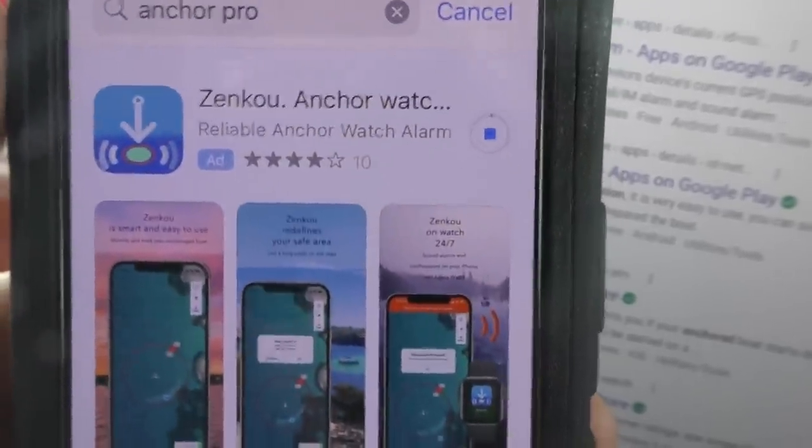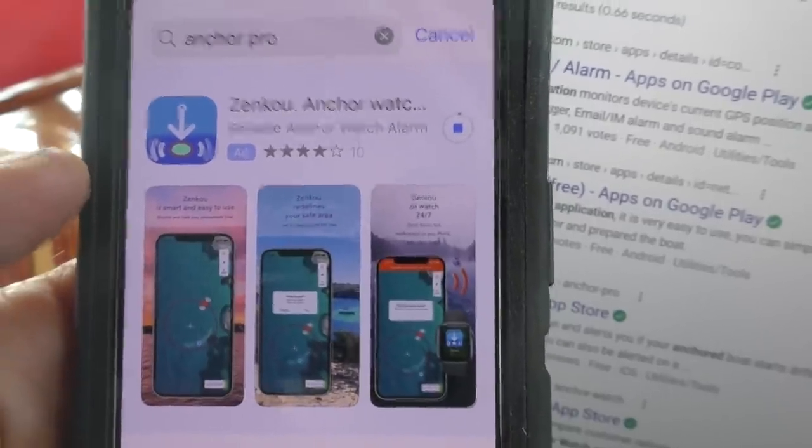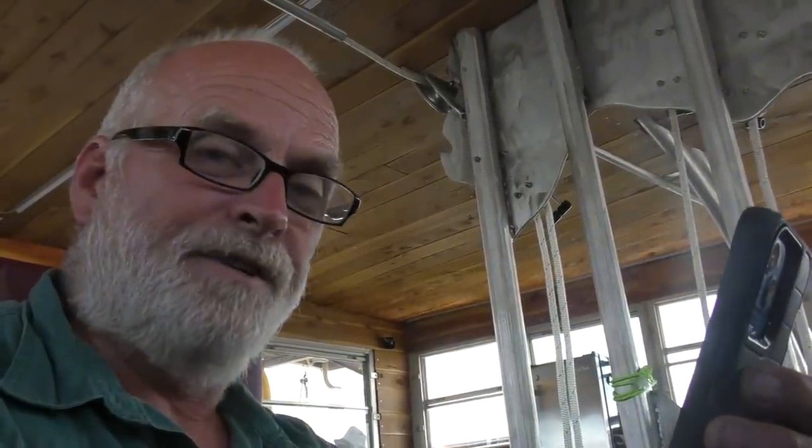And then get an anchor watch app or Anchor Pro or something like that. It'll let me know if I'm actually dragging the anchor, because you don't want to come up from down below and find that you're not where you left yourself.